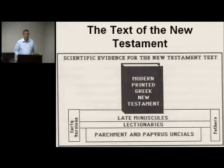Okay? So, anyway, that is the scientific evidence in the various categories upon which our modern printed Greek New Testament rests. Now, look again at the title in the black box there in the book. Modern printed Greek New Testament. When it says printed, that's to differentiate that from what kind of thing?